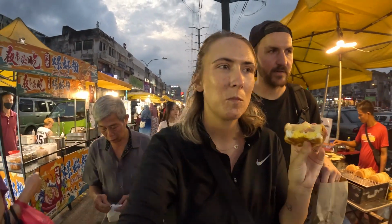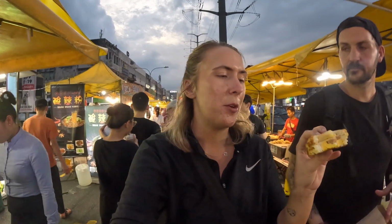That's well nice. It literally does taste like egg white, doesn't it? Egg whites and then like a lunch meat in the middle. That's delicious. It's got a lot of flavour, a lot more flavour than I thought it would be. Chinese burger, I'm a fan. You didn't believe me when I said it looks like a pancake. Don't you think it looks like a pancake?